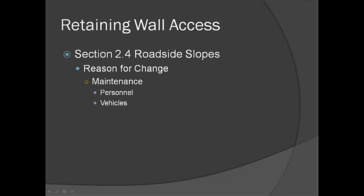Going on to the next topic, retaining wall access. There have been a number of retaining walls on our roads that have been constructed with little, if any, maintenance access. Retaining walls require some maintenance, such as crack sealing, spall repair, and graffiti removal. Maintaining these walls requires having access for personnel or vehicles in order to perform these necessary repairs.